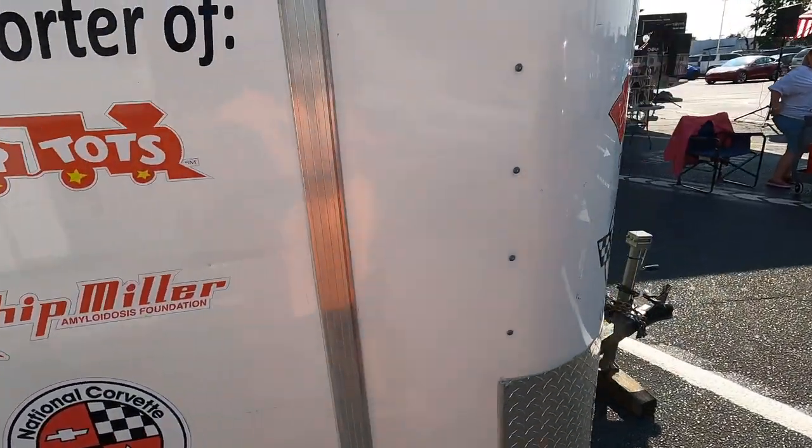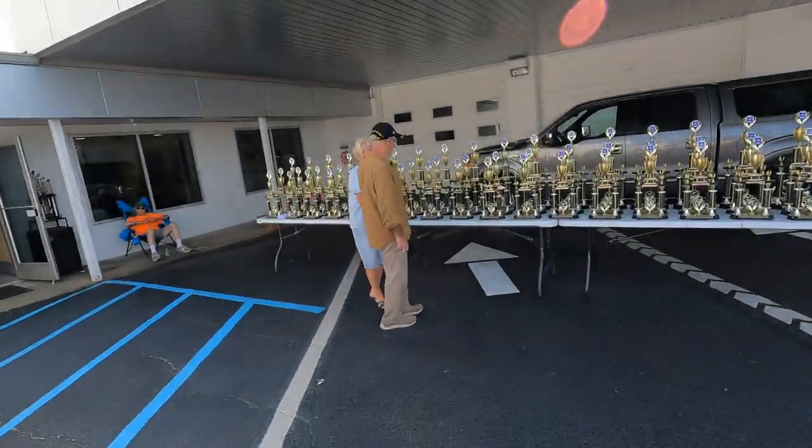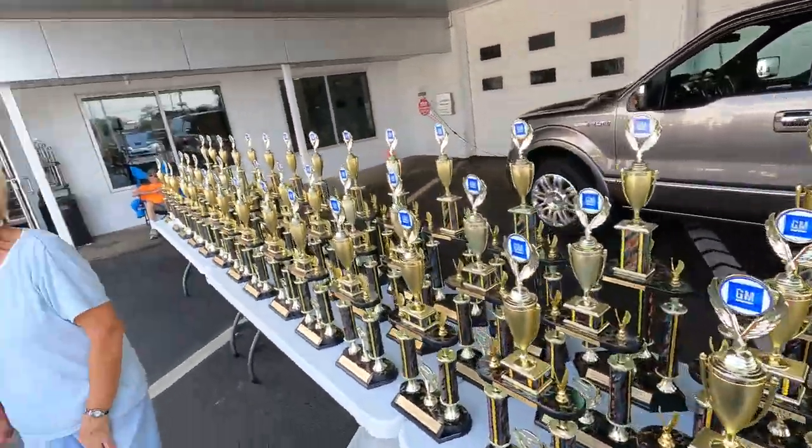And speaking of Toys for Tots, all the proceeds from this event today will go and benefit the local Toys for Tots in the area. So you can see we got all our trophies set up here.